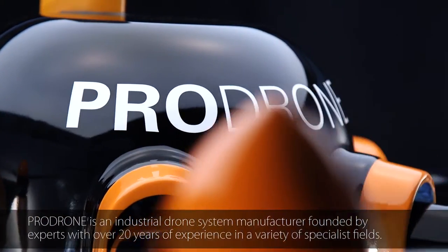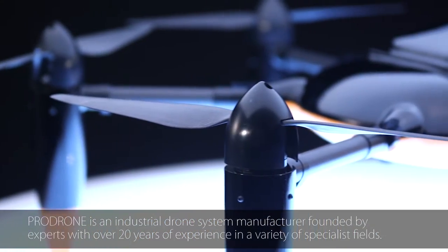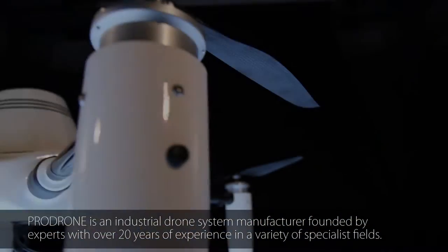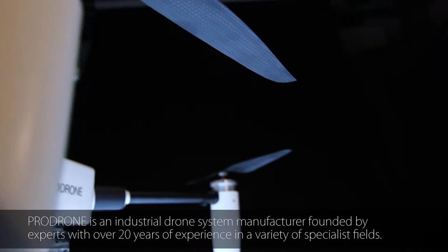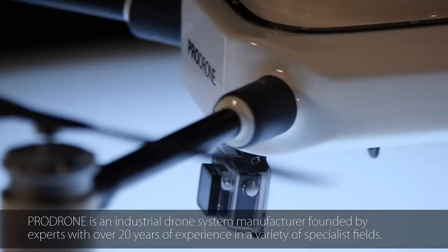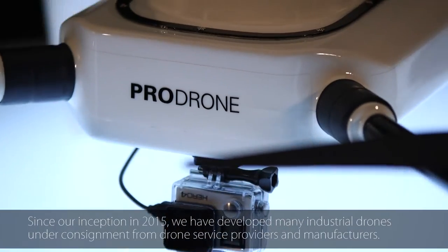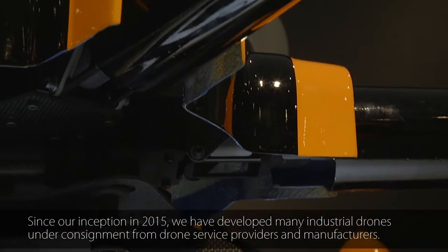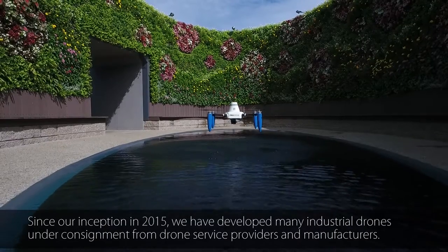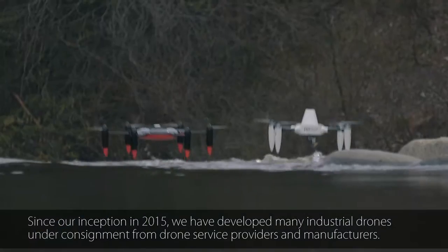PRODRONE is an industrial drone system manufacturer founded by experts with over 20 years of experience in a variety of specialist fields. Since our inception in 2015, we have developed many industrial drones under consignment from drone service providers and manufacturers.